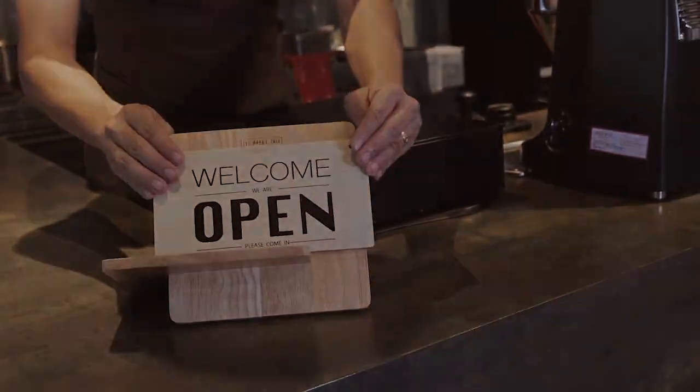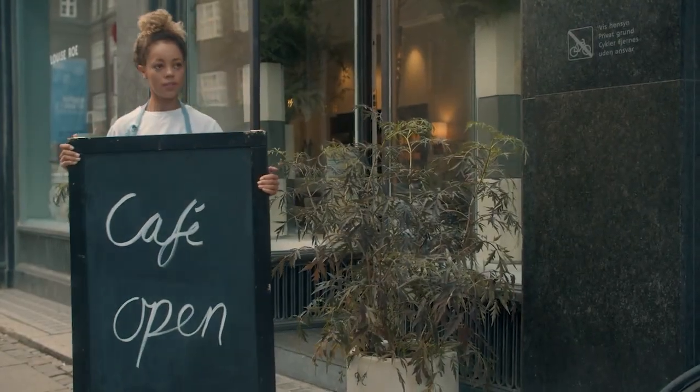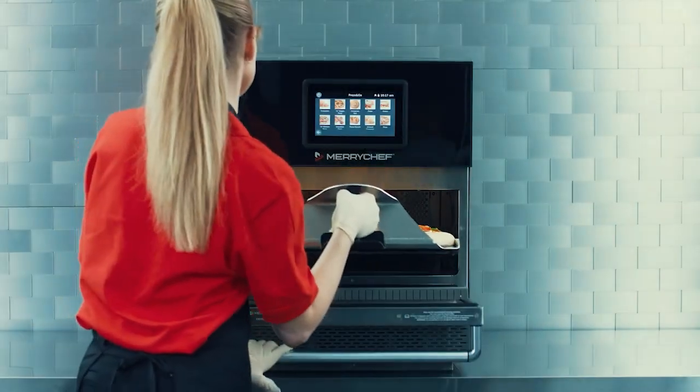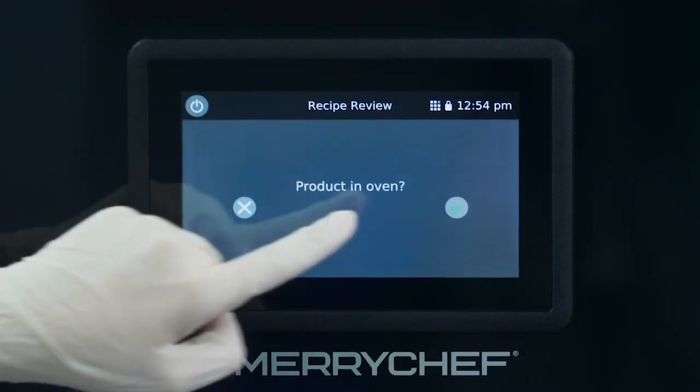However, you don't have to be there to manage your equipment. Kitchen staff love it. They can carry on serving, avoiding long queues while the food is cooking.